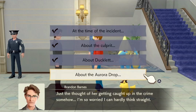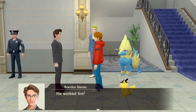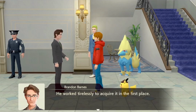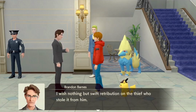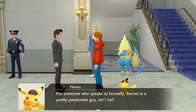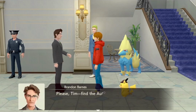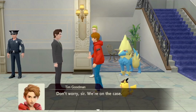Alright, can you tell us about the Aurora Drop? Out of all the jewels in Mr. Dennis's collection, he considers the Aurora Drop to be the most precious. He worked tirelessly to acquire it in the first place. You might even say the Aurora Drop is the physical manifestation, the crystallization, of Mr. Dennis's career as the jeweler. I wish nothing but swift retribution on the thief who stole it from him. For someone who speaks so formally, Barnes is a pretty passionate guy, isn't he? Please, Tim, find the Aurora Drop, I beg of you. Don't worry, sir. We're on the case.